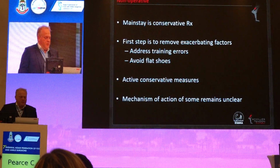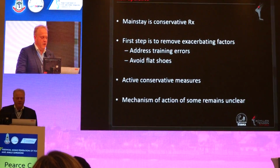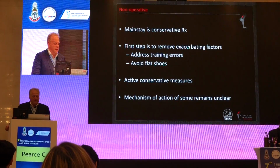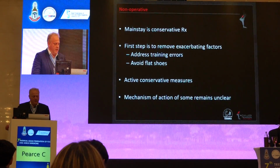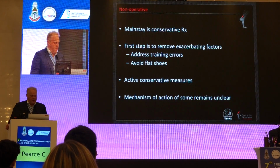So non-operative treatment is the mainstay. The first step, of course, is to remove any obvious exacerbating factors, so addressing training errors in athletes, avoiding flat shoes. Again, as we've heard on the insertional side, something with a heel raise is much better. And then active conservative measures, of course, are useful.